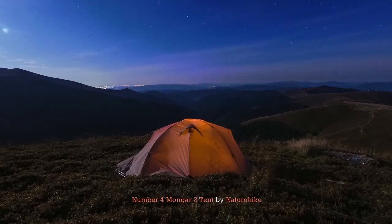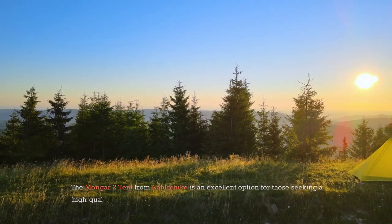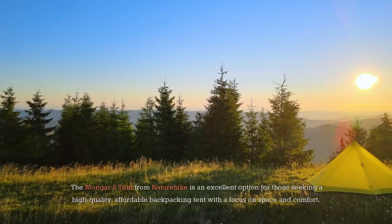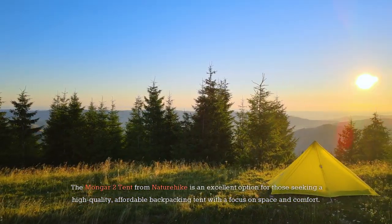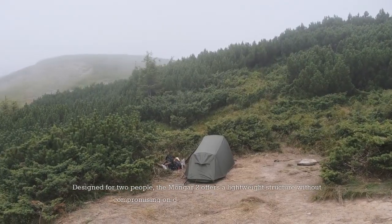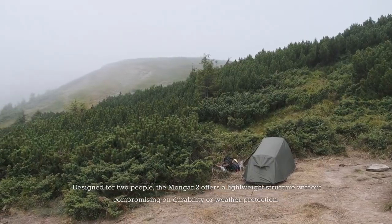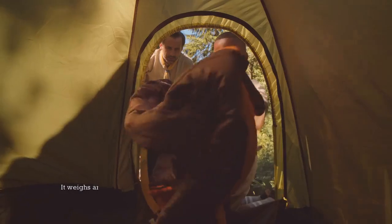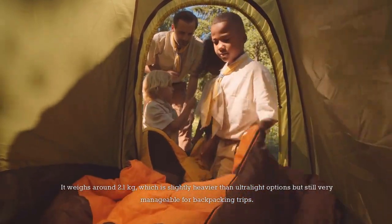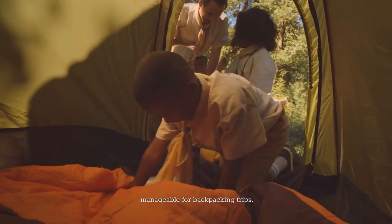Number 4. Mongar 2 Tent by Nature Hike. The Mongar 2 tent from Nature Hike is an excellent option for those seeking a high-quality, affordable backpacking tent with a focus on space and comfort. Designed for 2 people, the Mongar 2 offers a lightweight structure without compromising on durability or weather protection.